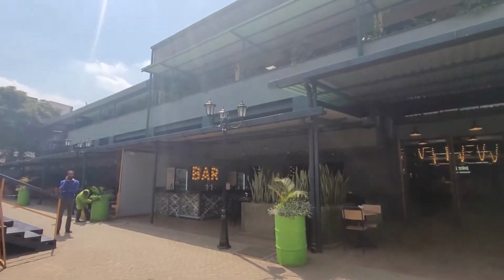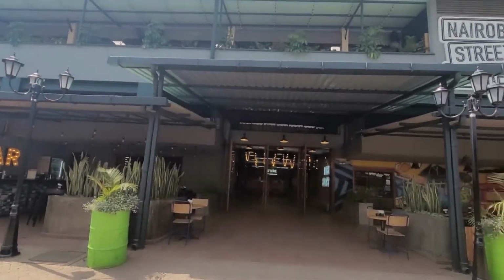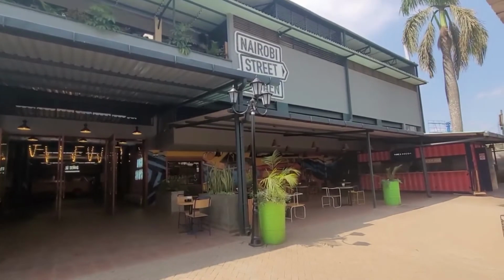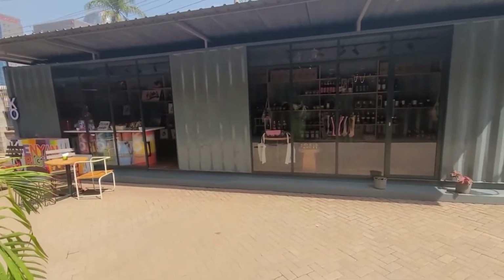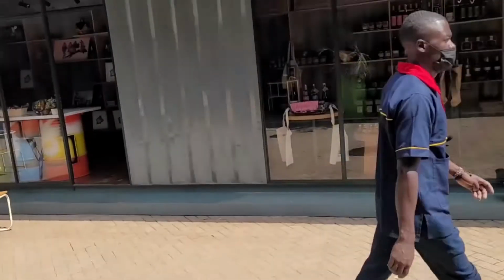So I got here at around 11 a.m. and that's the time they are opening up. So let's have a look at the outside part of it. Honestly, it's more than what I expected. It's attractive, calm, and very clean, as you can see.